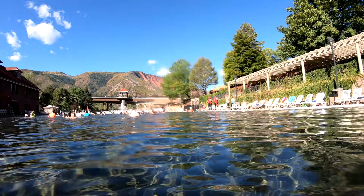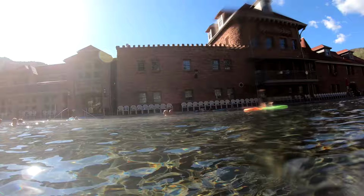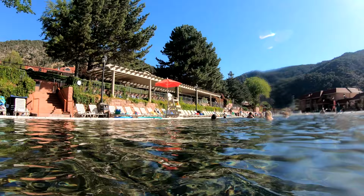Mom and Dad loved the hot tub-like therapy pool, which was set at 104 degrees Fahrenheit. And the kids loved the enormous main pool, which feels like bathwater at a temperature of 93 degrees Fahrenheit.